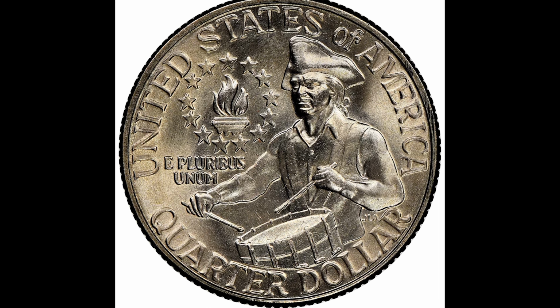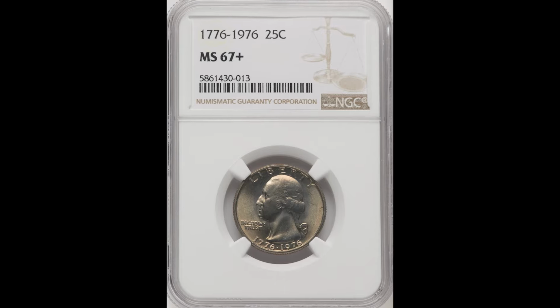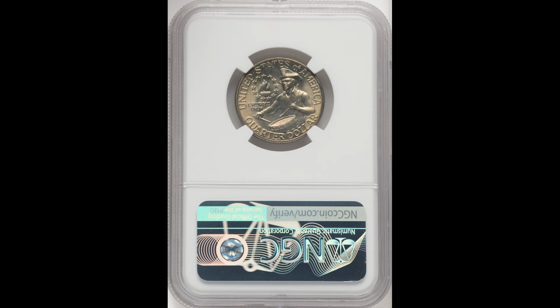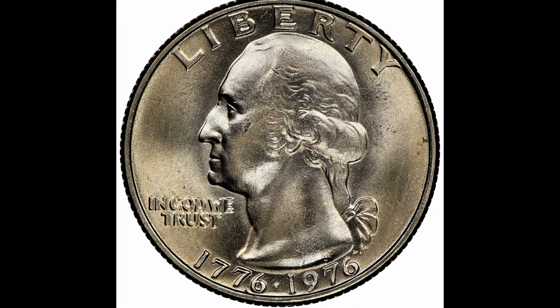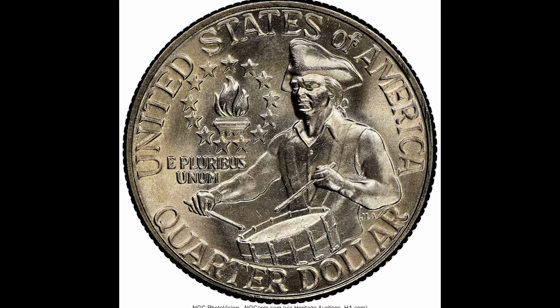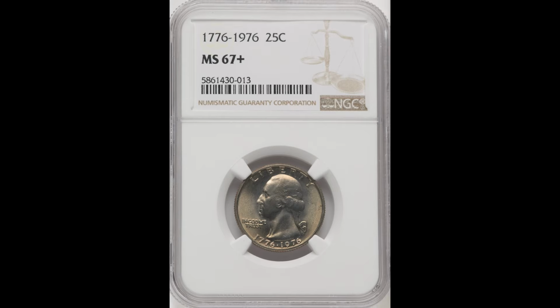Now, there were over 809 million of this specific quarter issued from Philadelphia. Now, we know this is a Philadelphia issued coin because there is no mint mark on this coin. A mint mark is a small little letter that is located on your coin. On the next coin, I will show you where that mint mark is located, but on this one, Philadelphia means there is no mint mark on the coin.